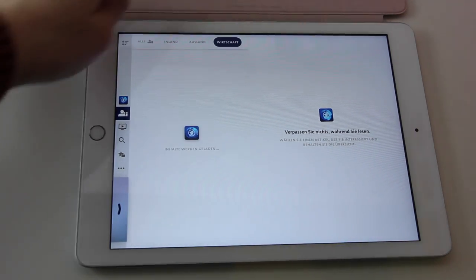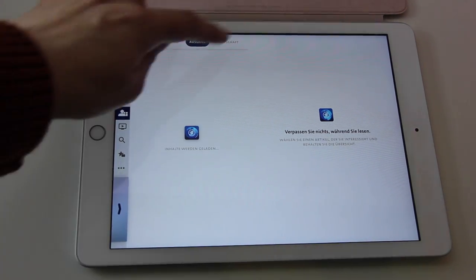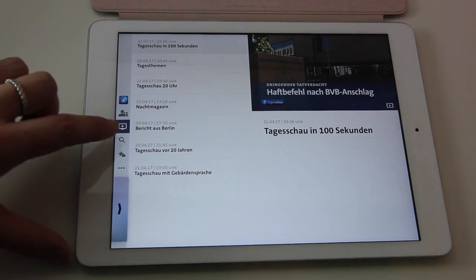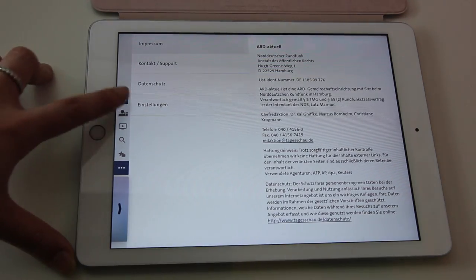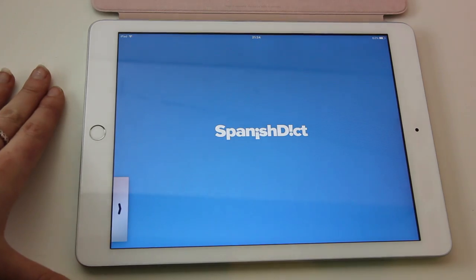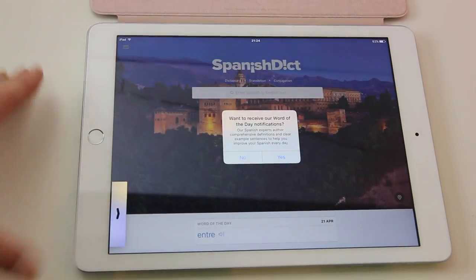Okay. Anyway, so yeah, you can look at inland, so like Germany, foreign, economy. You can watch it in 100 seconds, like cute little summary videos, and you can watch it live as well, which is really useful if you do German. And then I have Spanish Dictionary, which isn't just a Spanish dictionary, don't worry.